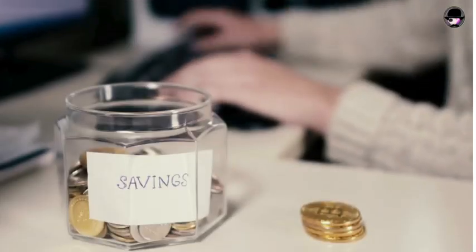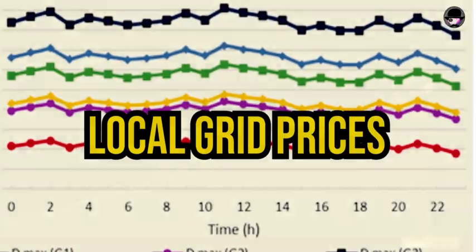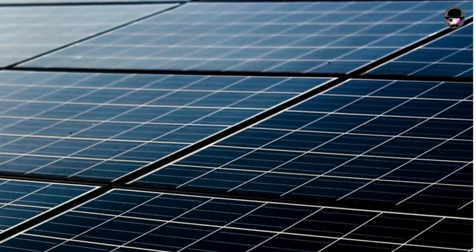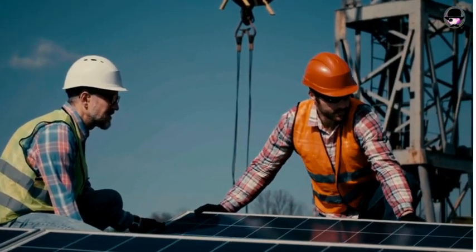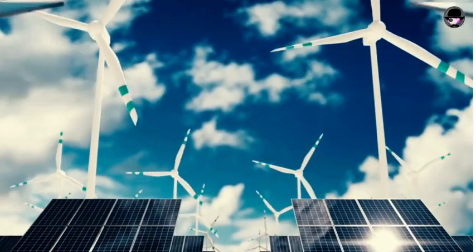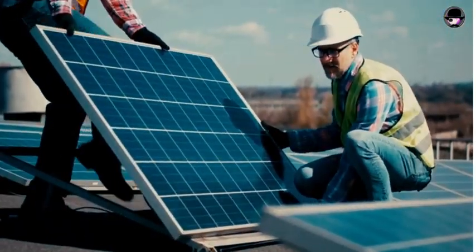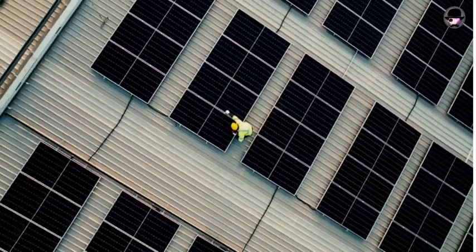To gauge potential savings, homeowners should consider factors such as local grid prices, which have consistently increased over the years. Additionally, the type, efficiency, and number of panels play a crucial role. Exploring options from reputable solar panel companies allows homeowners to find the perfect fit for their needs. A powerful solar system can potentially eliminate or significantly reduce reliance on the grid, while a smaller system may offer partial coverage, impacting the overall savings on energy purchases.